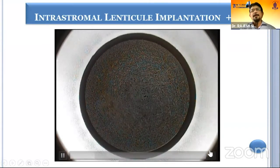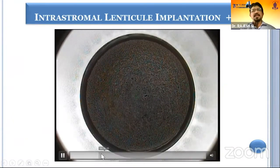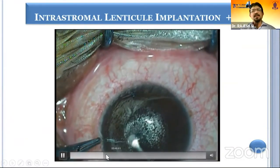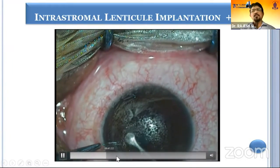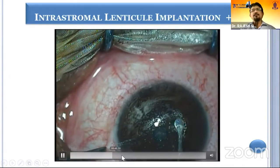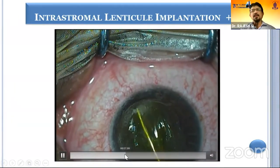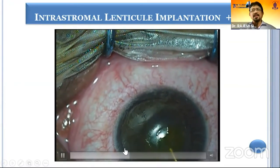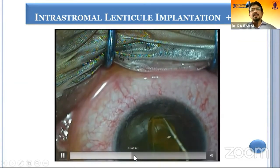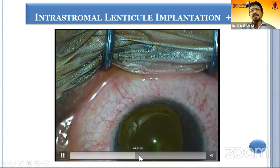And then this plane was dissected. Once the plane was dissected fully, riboflavin was instilled into the tunnel, into the track. And then we waited for a couple of minutes.